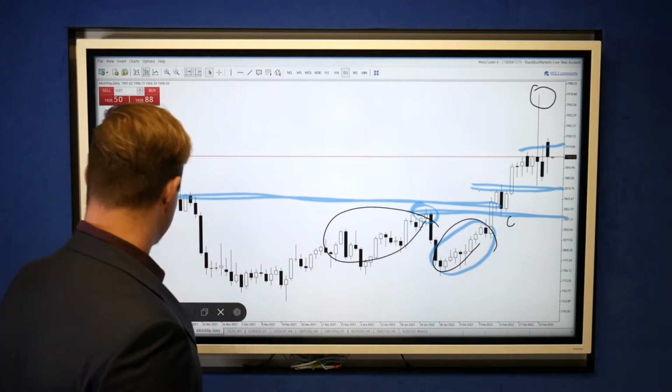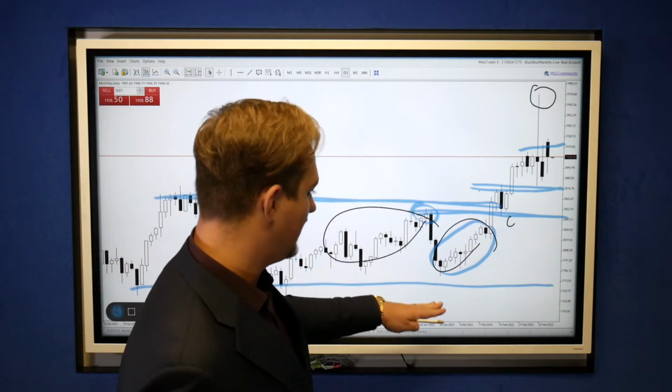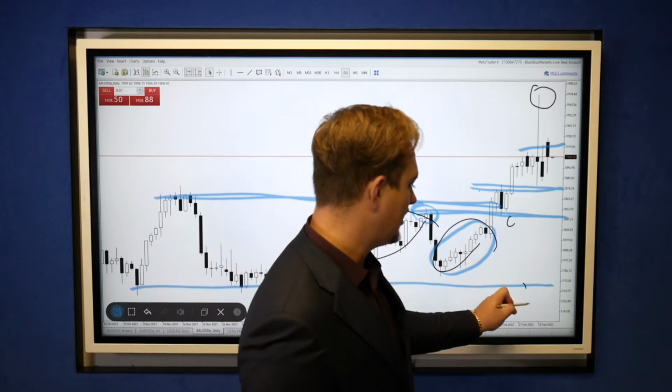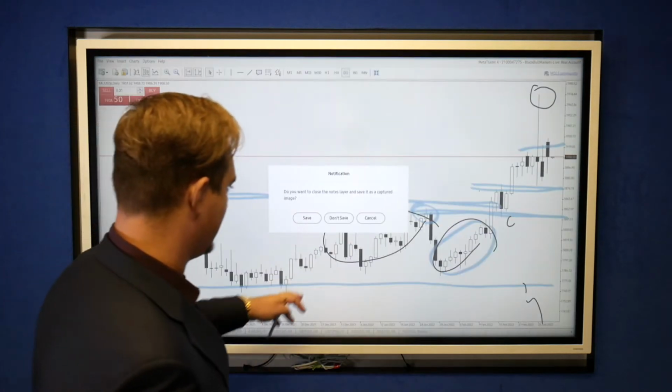Now, obviously, once we do clear this area, we do have some very nice lows to push further down. If we go below this, I've got it roughly here, 1763 mark zone. So if we drop further lower than that, again, we need to start looking at the left to see where we have support and resistance zones.